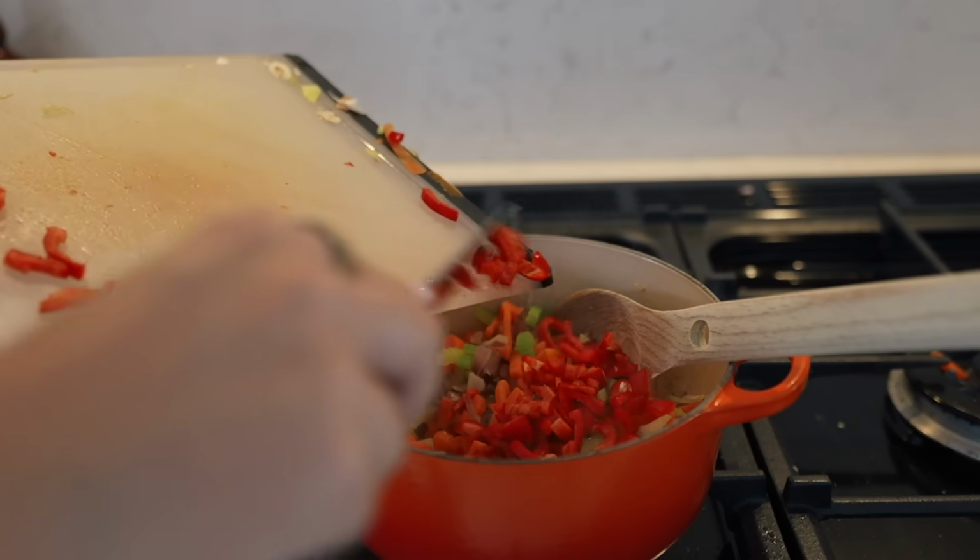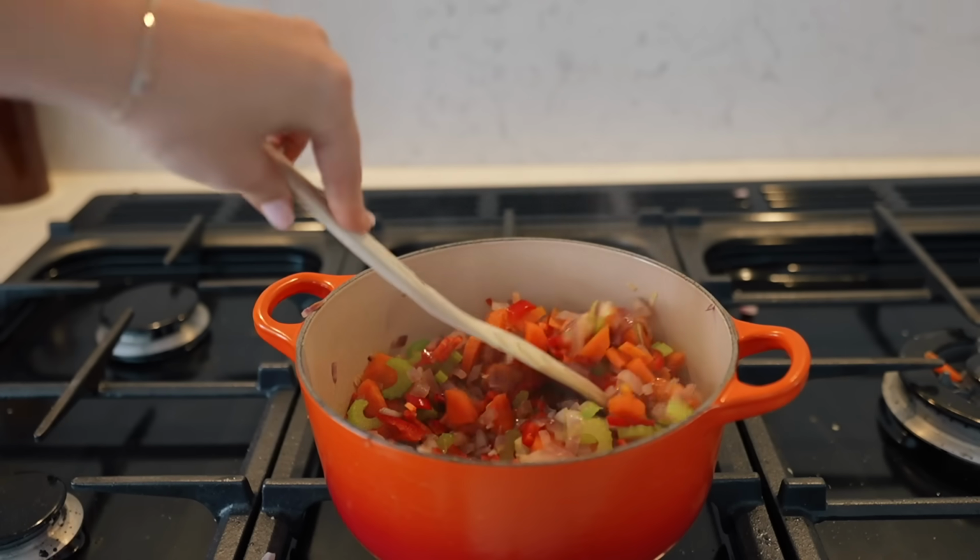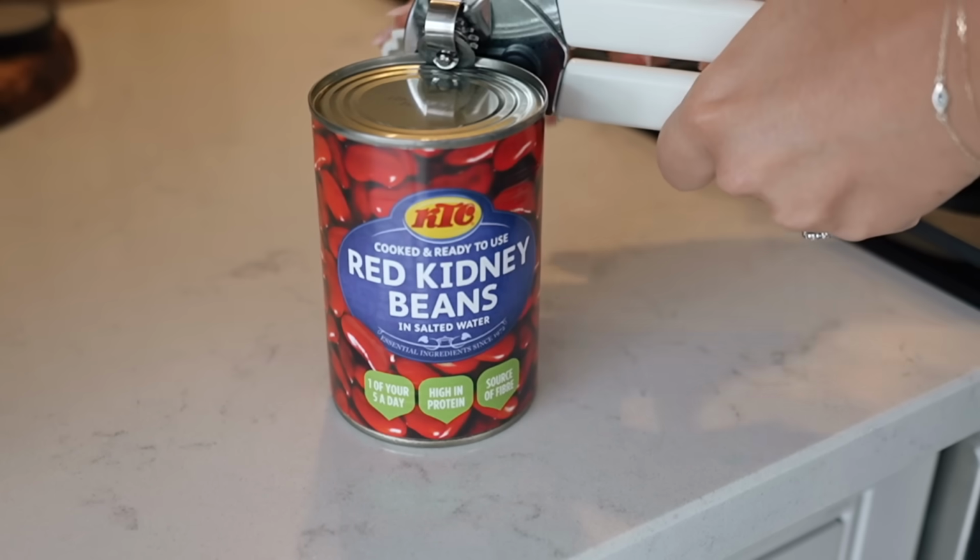And then finally, all the chopping was finished. And then the beans. Thank goodness for beans just being in a can, and they are so easy just to strain, rinse, and pour straight in.